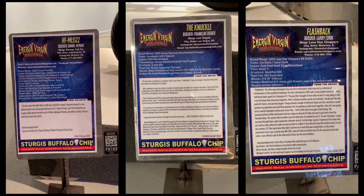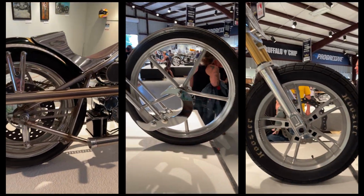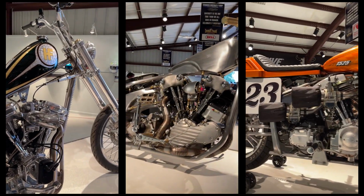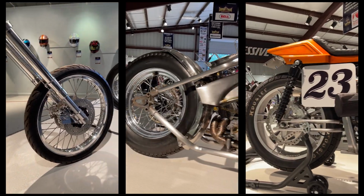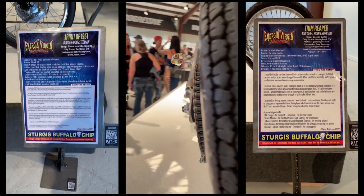This year is the Emergin Virgin. Kind of wondering what that is, right? Well, this is people that have never built a bike and never had the opportunity to show off what they can do. That's one thing that Michael Lichter is always good at, is showcasing people doing what they do best. That's their talent, and that is motorcycles.